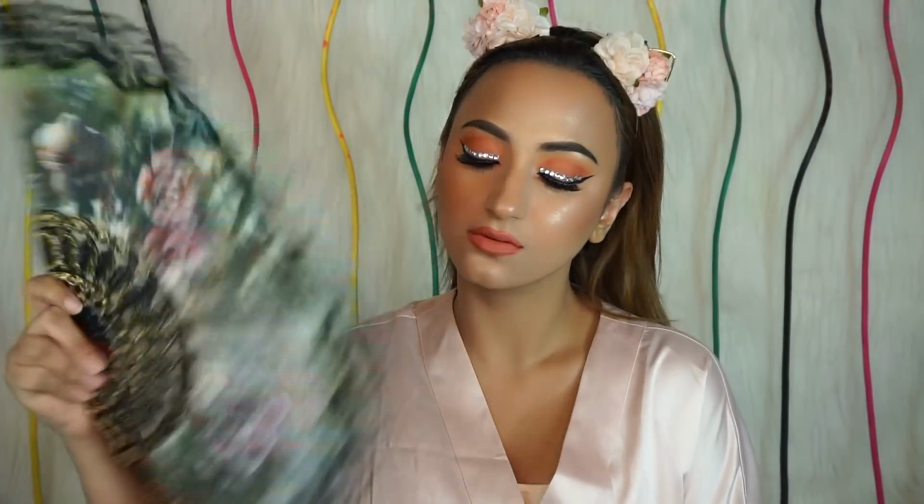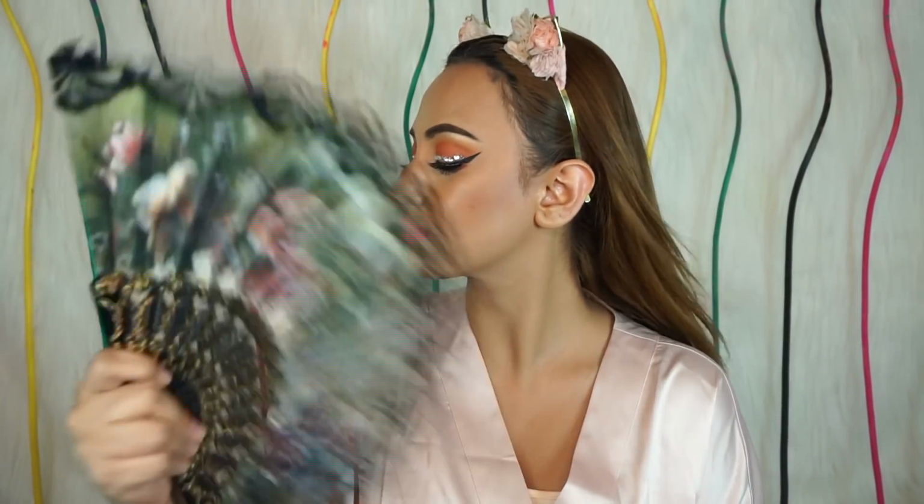And now to fix everything in place, I'm using the Makeup Revolution Pro Fix Illuminating Fixing Spray because I want everything to be super dewy and super illuminated. So I'm using this one. It says shake well before use. So this is the final result.